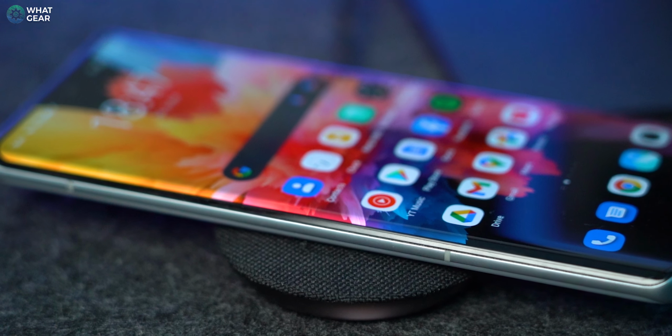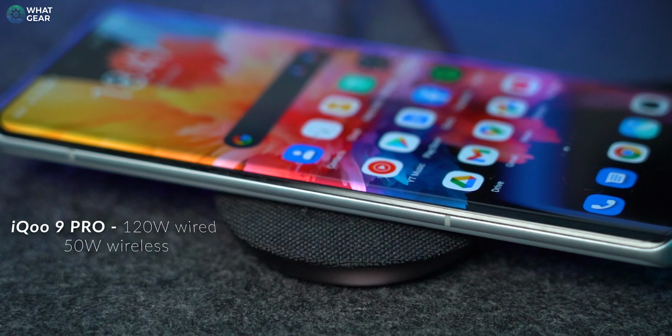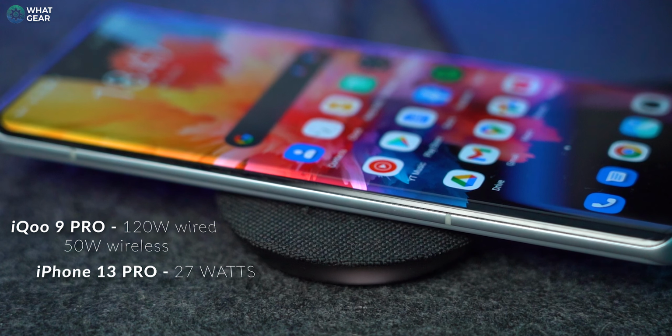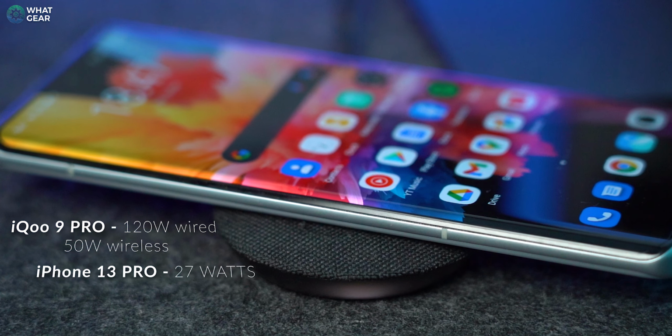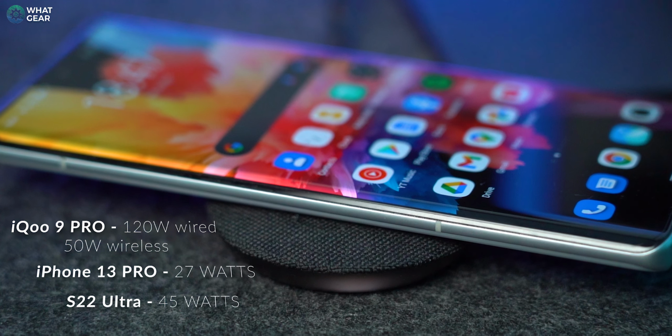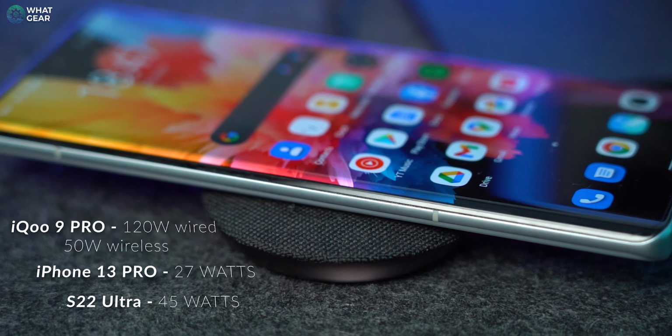Now, I think you must admit, this is impressive, especially when you consider the competition. The iPhone 13 Pro Max maxes out at just 27 watts charging speeds, and the S22 Ultra tops out at 45 watts. And those are the charging speeds using a wire.